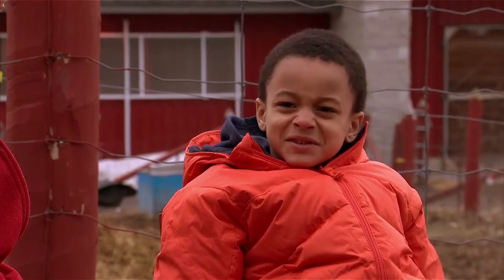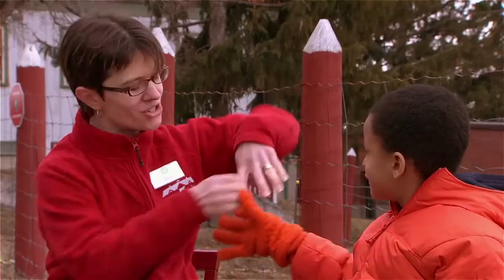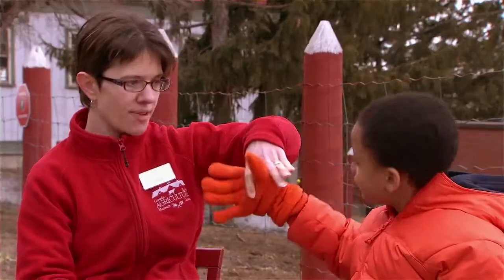Ooh. Put this on your finger? You can try. Well, those are lots of fingers. Just like that, because we don't want to hurt the cow. Seriously? Right? Yeah, just like that.